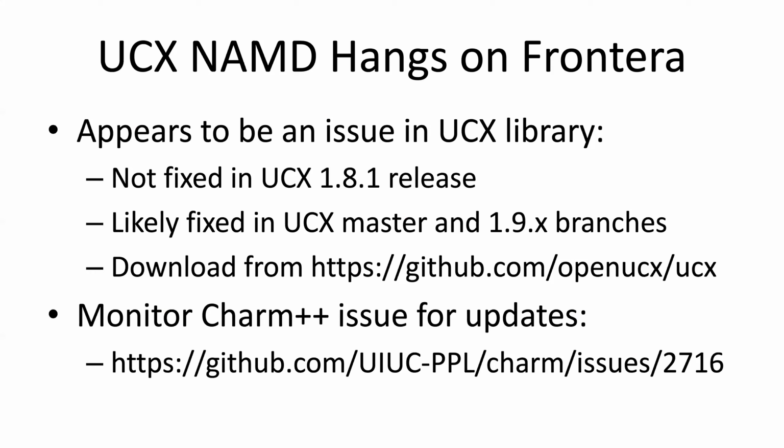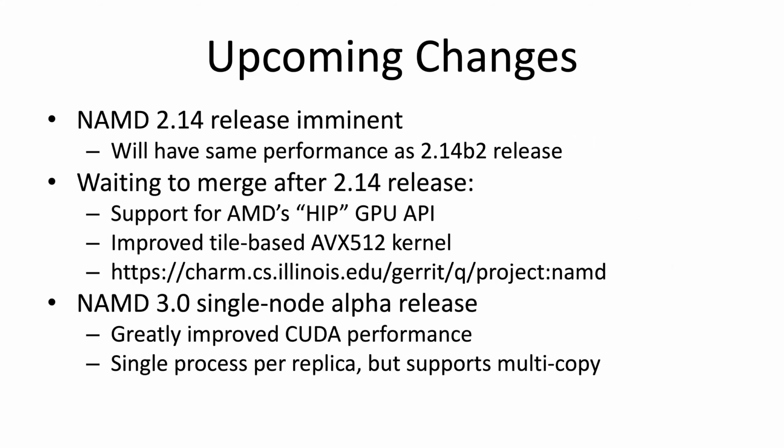So we've tracked this down. We believe it is an issue not in Charm++ or NAMD, but in the UCX library itself. There is a UCX 1.8.1 release candidate out. It's not fixed in that, but the patch that we believe fixes it is in both UCX master and the 1.9 branches of UCX. You can download and build that yourself from there. There is a Charm++ issue tracking this, and you have full public access to that GitHub repository, and that's the issue number.